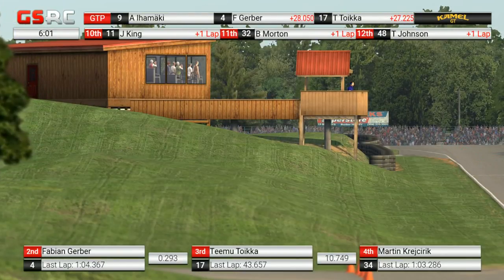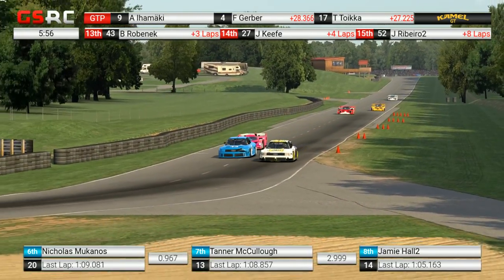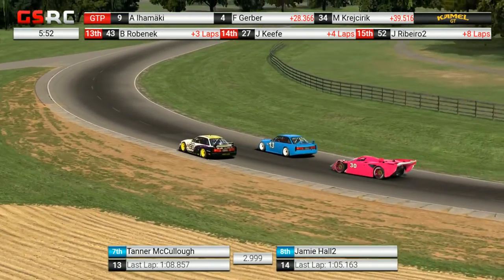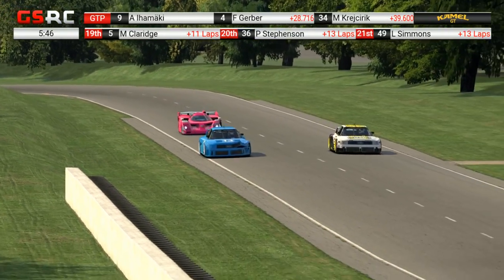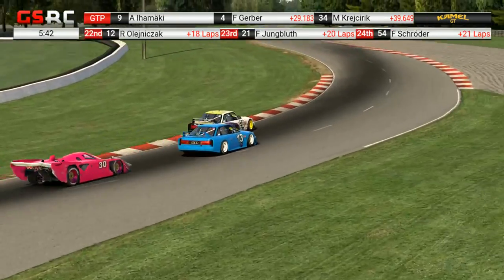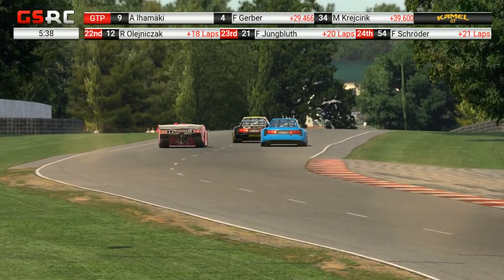Tanner McCullough and Nicholas Mekanis are side by side right now into turn one. They both brake very hard, still side by side into turn one they go. Tanner McCullough in on the inside here. Still turn two now, still side by side. Who will have the balls to go side by side in turn three? Both have the balls. Who will stay in front?